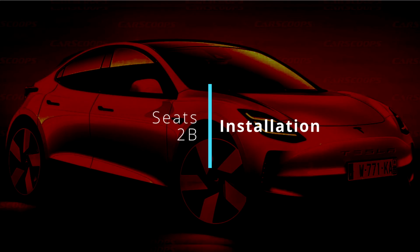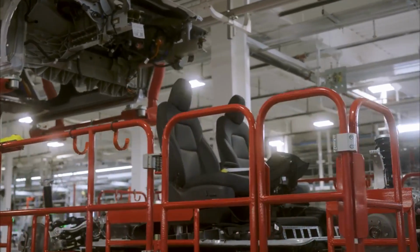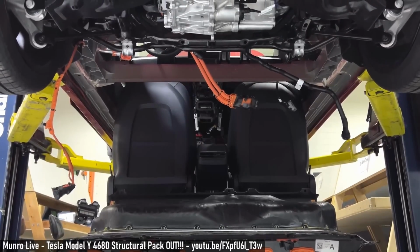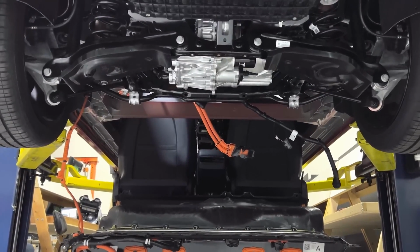2B, installing the seats. In Berlin and Texas-made Model Ys, front seats are pre-mounted on the battery pack. This simplifies assembly and provides much easier access than the usual method of inserting the seats through the door openings of an assembled car body. The question arises, why not apply this method to rear seats as well? The answer lies in the design constraints of the Model Y.